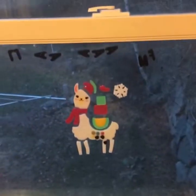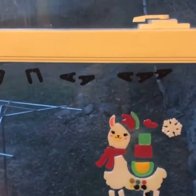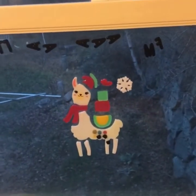I have Mr. Llama here, and Aurora kind of messed up. It's supposed to say fa la la la llama, but she's kind of been playing with that, huh, Ro? Yeah. That's okay. So that's our fun little festive.